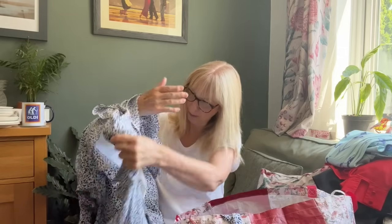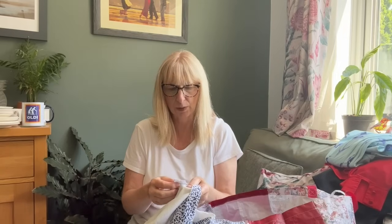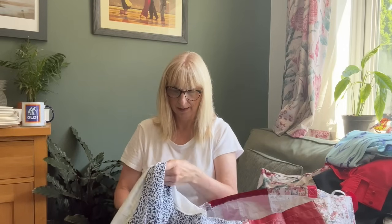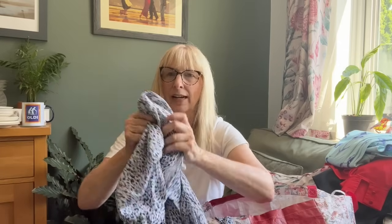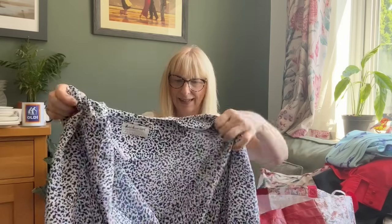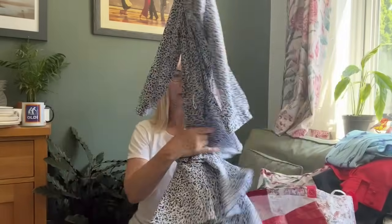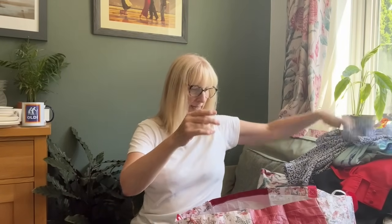Let's see what the label says, if there are any labels in here. It drives you mad when there's no care labels. Made in England. So that is made from 100% acetate. It's got that very rustly acetate type thing, but it's made in England, so it is another vintage dress, and I think that's actually quite nice. I must keep the belt with it, not lose it again.